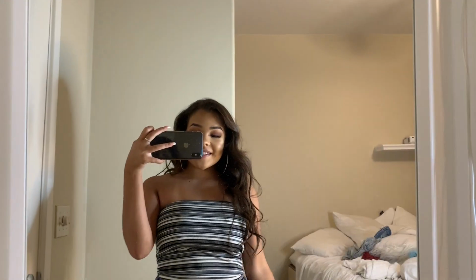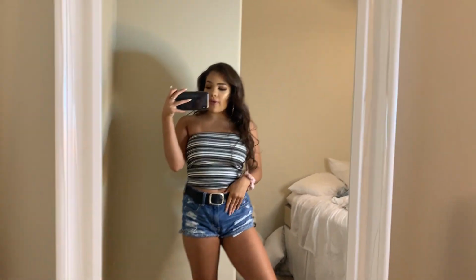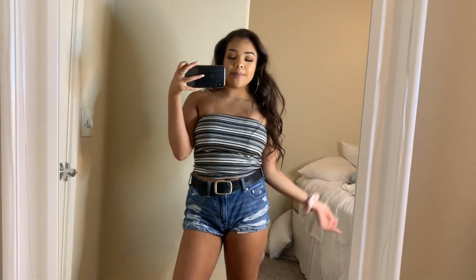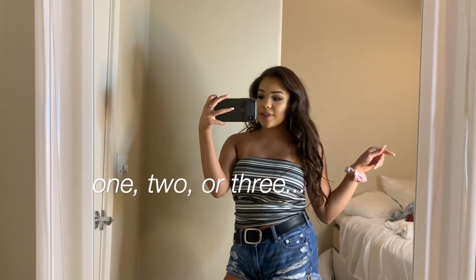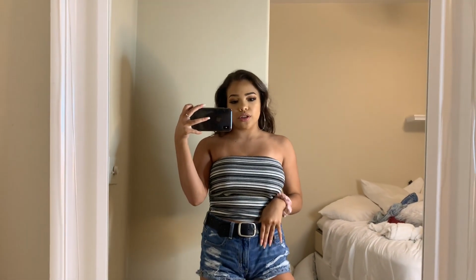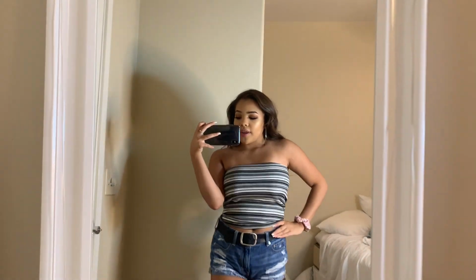Now we're gonna try on outfit number 3. And so this is outfit number 3. It is a striped tube top with the same shorts and belt combo as we did in the last one. And I don't know, guys, I really like this one. I think it's the one, but comment down below the outfit you like the most, whether it was the red top with the spaghetti straps with the light wash shorts, or the black top that said Angel across the front, or this one, my favorite.